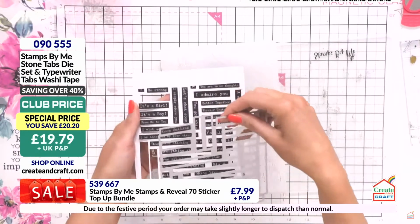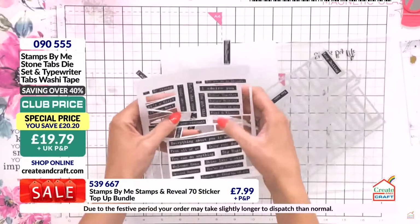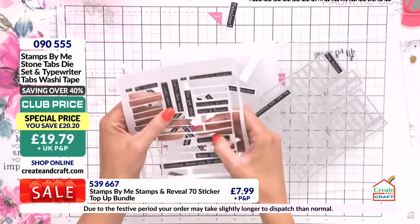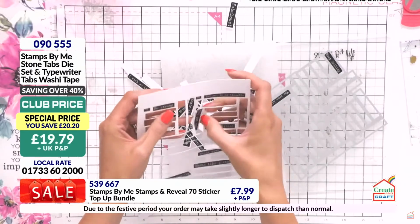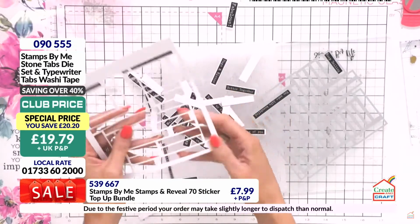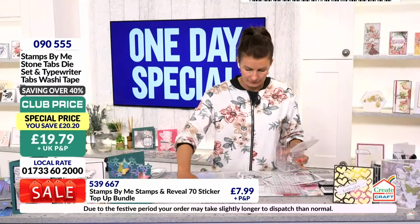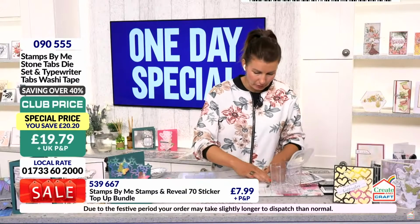So then all I do is take away the plate and look at that. Wow. And then this part here can actually be used as a stencil if you want to. Pop out all of your sentiments, then just get a jar and scoop them all up.